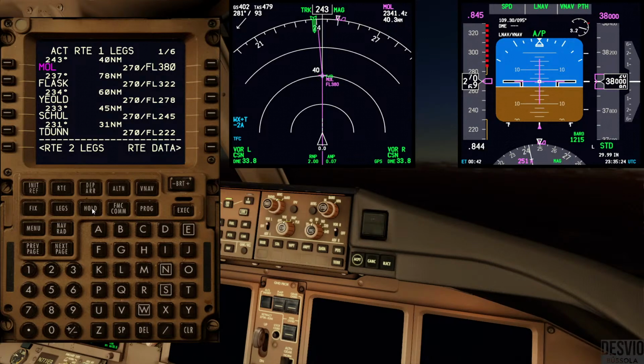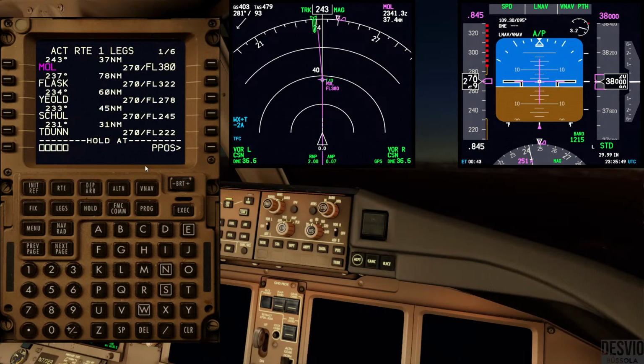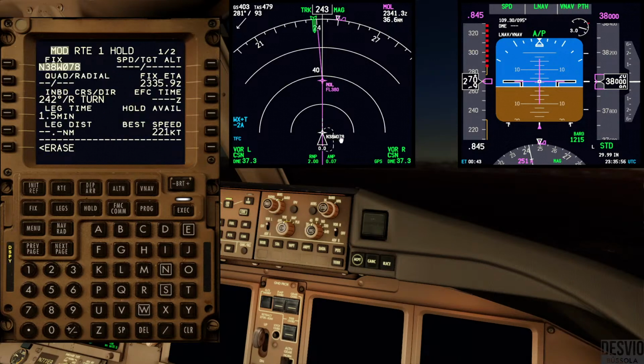You need a point. There are two things. If you don't have a point, or if you don't have the FMC, let's say you want to start your holding at the present position, or even the ATC asks you for a hold at the present position. You can come to the hold page, next hold, and select PPOS, which represents present position. It's going to create a hold in the present position.